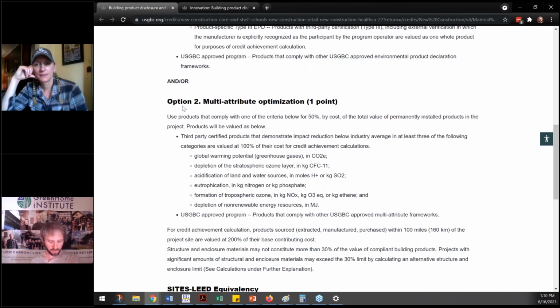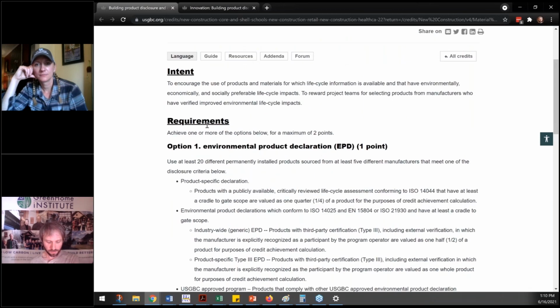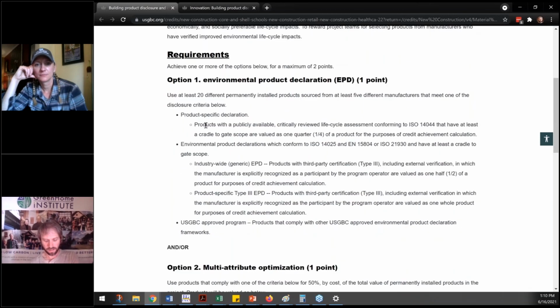Yeah, well, that would be great to hear, because I think a lot of folks look at this credit and their heads are kind of spinning a little bit, and myself as well. Yeah, so there are actually 2 credits. For this one, all you have to do is provide 20 EPDs. So that's where you can go to the tool and just say, okay, do my products have EPDs? Download and make a little folder of all those PDFs.